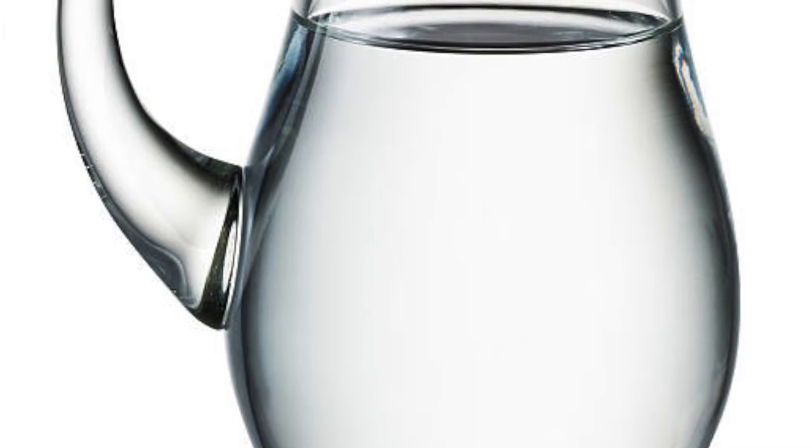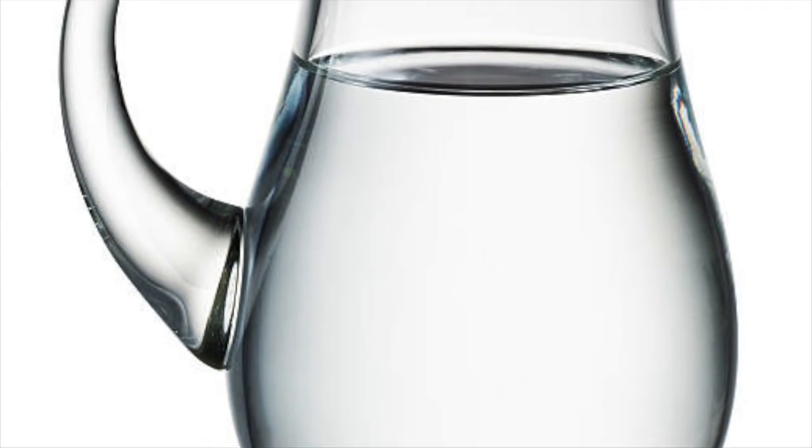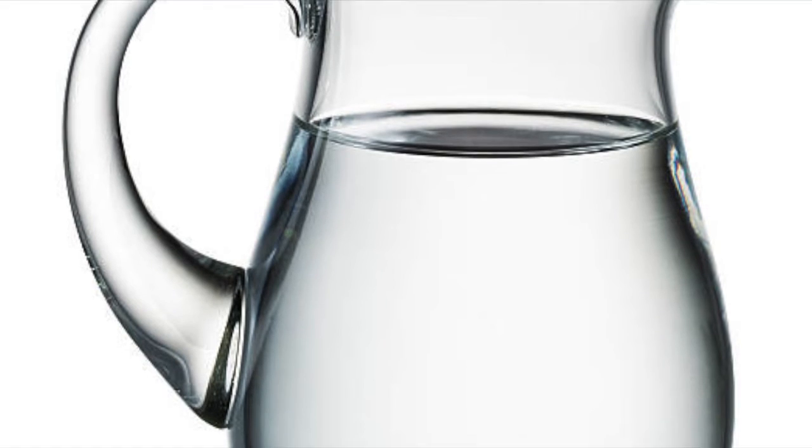So here's another example. Here is a pitcher of water. Let's say that this pitcher of water represents the amount of energy it takes to make a toy, any toy. Because honestly, whatever toy you're making takes about the same amount of pre-production work. Whether it's a Barbie doll or a He-Man figure or a Star Wars figure or a G.I.